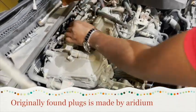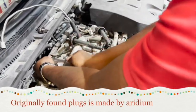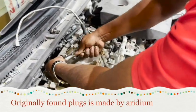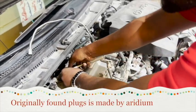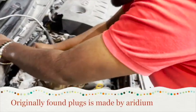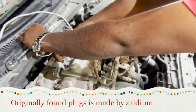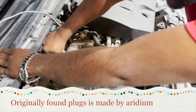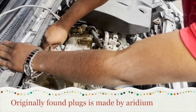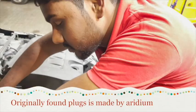First of all, he put the plugs in and tightened them with the hand, so he ensured that the threads are properly engaged on the head body. After that, for final torquing, he does it with his ankle, and he knows how much he has to tighten because these mechanics are experienced. See, he's tightening again the first thread with his hand, so he knows the threads are properly engaged.